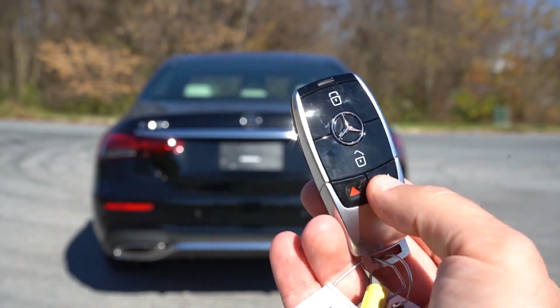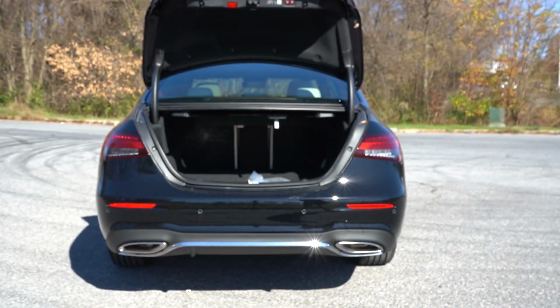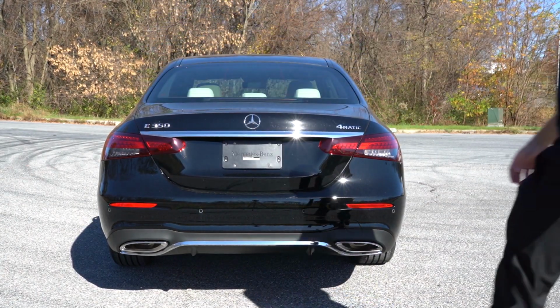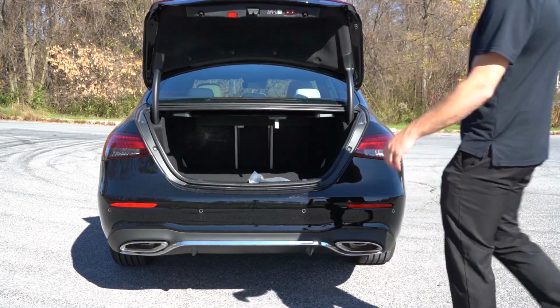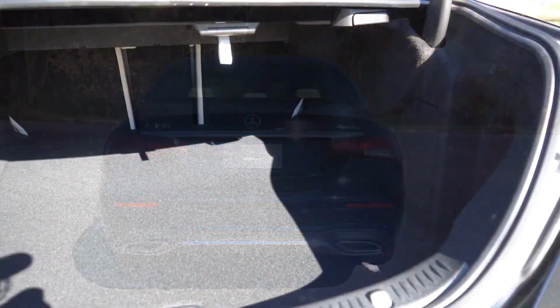All right, now since we are around to the back of the E-Class, when it comes to opening that rear trunk, there are several different ways to do that. There's a button on the key fob, a button on the driver's door, and of course a button on the trunk itself. But it is a power trunk, by the way, so it is going to automatically open up for you, and then there's a button on the trunk itself to close it. So definitely something you don't usually see on sedans. You see it a lot of times on SUVs, but I did want to mention that.